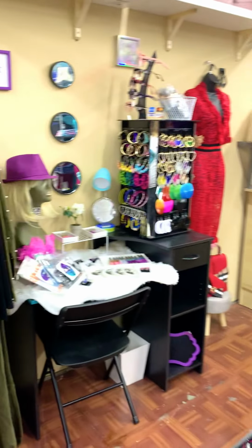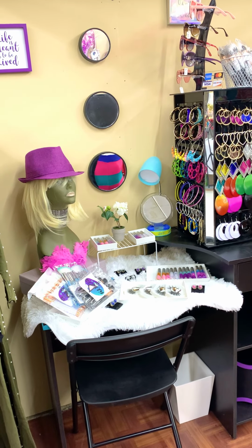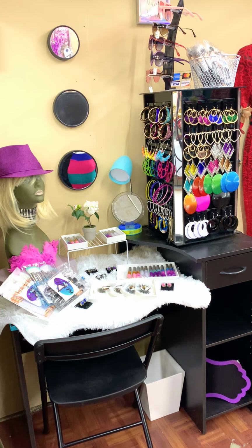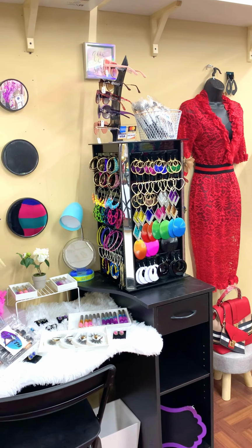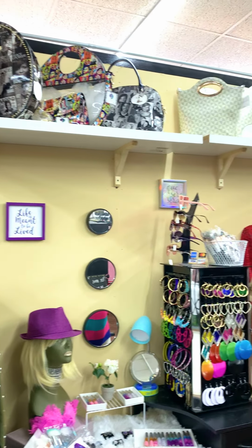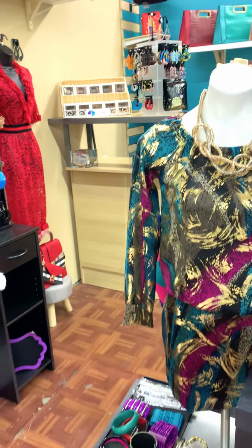Over on this side you will have our beauty side, so you'll see some lashes, some makeup brushes. That you do not see in the picture is our body butter jars. Those are made to order. We've got some more makeup brushes up top and around here with some nice earrings. Above you will see our shelf of handbags.